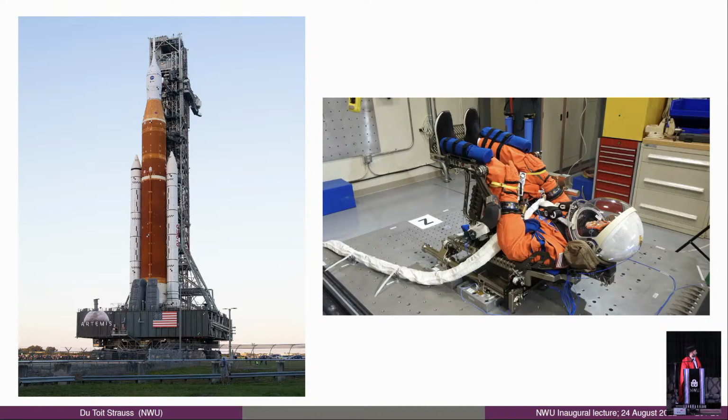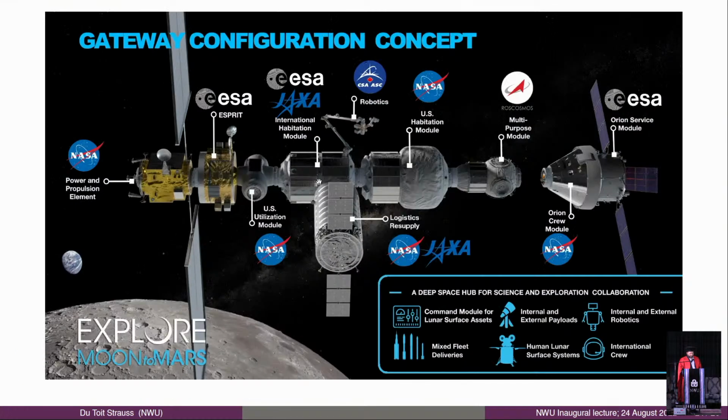And of course, if you have more people on the moon, you have to make sure that you don't have accidents. So you have to make sure that you have a grasp of the radiation levels so you can warn these astronauts in advance. This is only the first step, so internationally there's a lot of work being done. The second interesting thing for us is the Gateway.